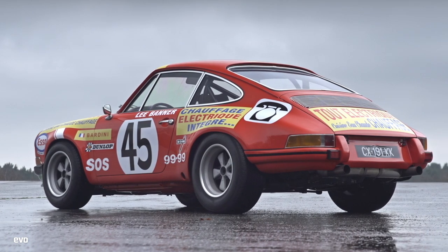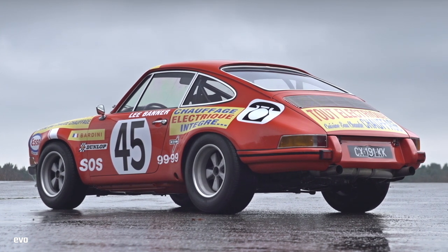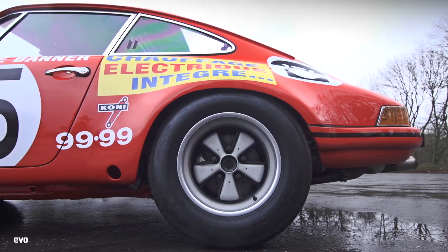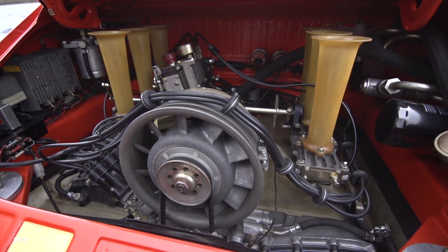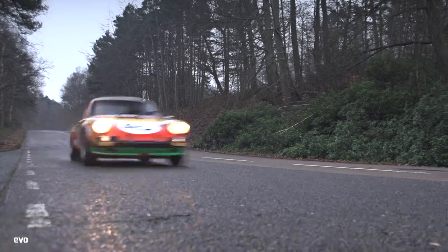Fully restored to its final 1972 racing livery and mechanical specification, it looks sensational. With fat tyres and Fuchs alloys just contained within the widened wheel arches and a race-tuned 2.5-litre flat-six tucked in the tail, this car is the epitome of competition 911 cool.